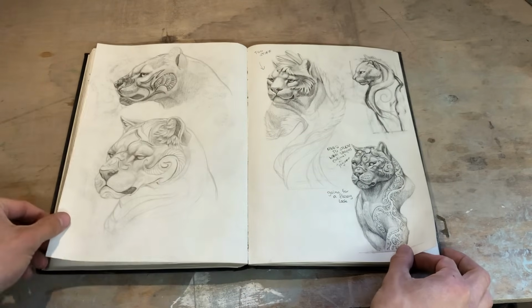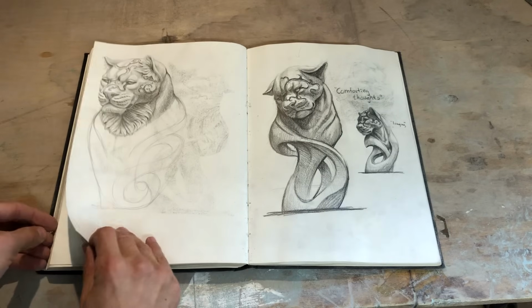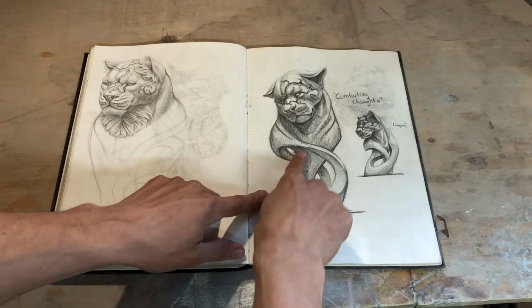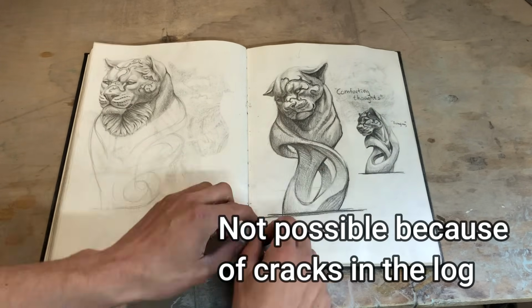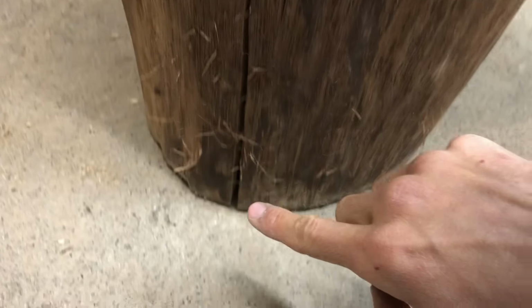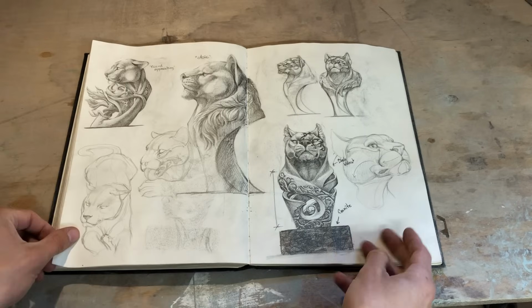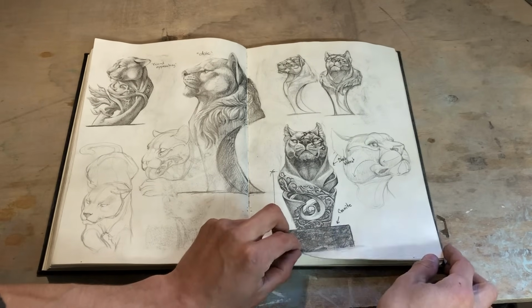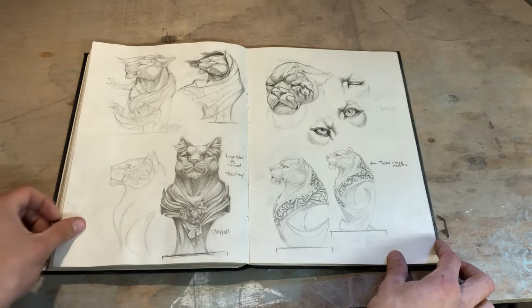I early on decided I wanted to make a large cat sculpture. I fell in love with this design early on, but I knew I was going to work with a log that had a lot of cracks in it, so I had to save it for later. I do not particularly see working with a cracked up log as a problem, since it can create beautiful contrasts between a smooth finish and the cracks themselves. The design I just pointed at would also be problematic with a cracked log.